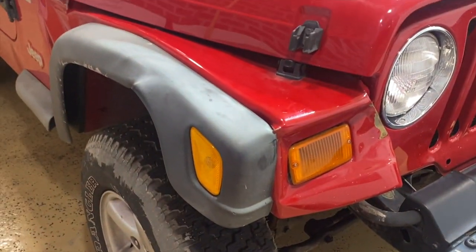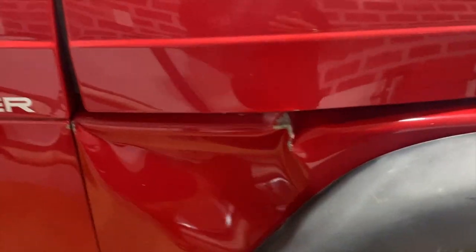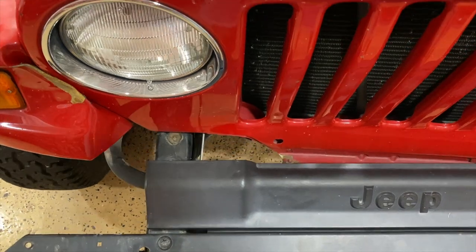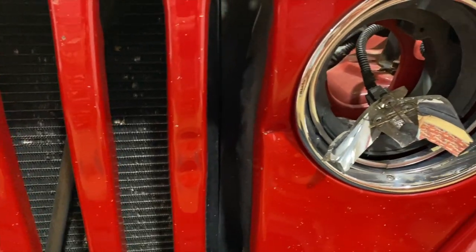Now, if you check out our fender, well, can't say the same. Unfortunately, there's a significant kink here that I don't plan on trying to work out. I'm just going to replace this with a new one. Now the grill's gotta go. Unfortunately, it's been pushed in pretty bad on the passenger side. You can see the headlights have been smashed, or at least that driver's side has.